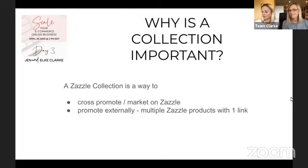A Zazzle collection, and I'm having the hardest time with internet right here on my phone, on my computer. Okay, well, we'll check the comments in a minute. We want to get through these, there are only a couple of slides, and then we'll go into the comments, and then we'll do a live critique.